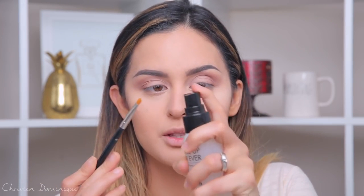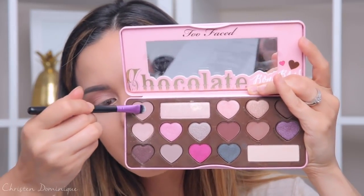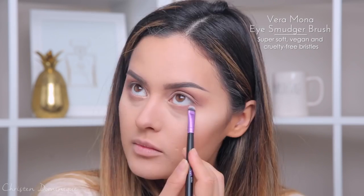And I'm gonna wet the tip of this brush right here, and I'm gonna dip my brush into Satin Sheets. This shade is so pretty. I'm gonna use it for my inner corner highlight, but I figured it'd pop even more with a wet brush. So I'm gonna put it right on the inner corners. And then I'm gonna take the Verona Mona Eye Smudger brush, and I'm going to work this into the lower part of the lash line. Then I'm just going to go in with this bronzer duo in Aruba. Looks like this. And I'm just going to work it into both of the shades.